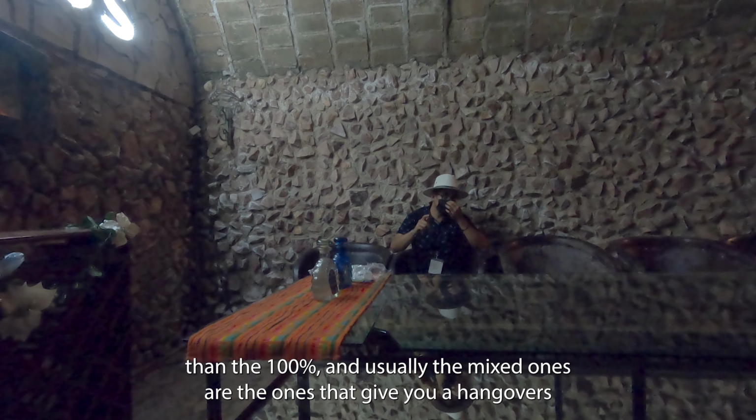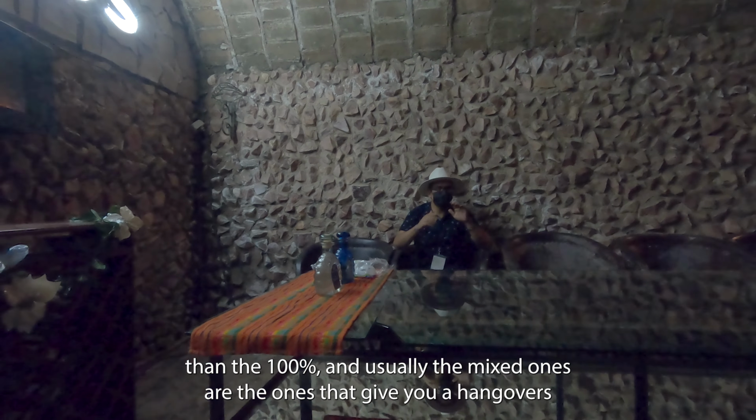And usually the mixed ones are the ones that give you hangovers because of the sugars that were added. A 100% tequila is not supposed to give you a hangover unless you drink 1 liter by yourself. Yeah. Or if you mix it with another liquid that contains sugar.